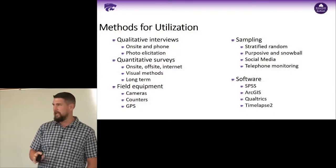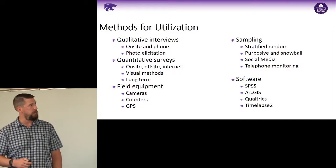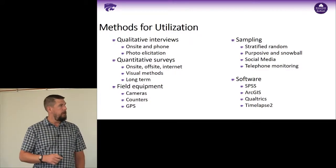We want that. Because a lot of the literature will tell us that the more contact that people have with these natural areas, the more likely they are to develop stewardship-related behaviors. So how do we deal with this? What do we do? So that's what we're going to talk about. So this is a list, but certainly not an exhaustive list of things that can be done to try to understand visitor use in parks and protected areas, and we're going to talk about some of these.